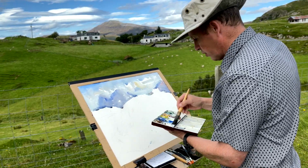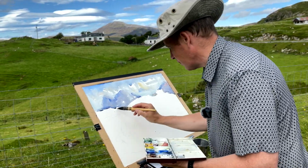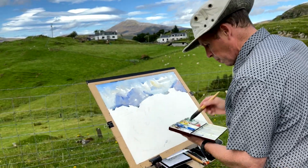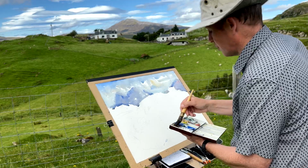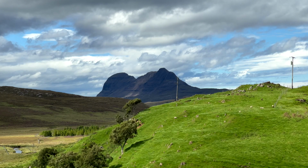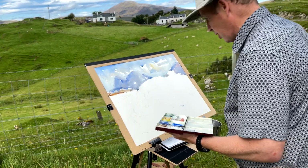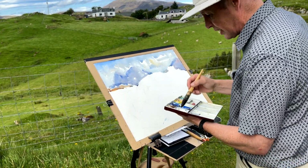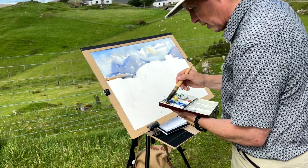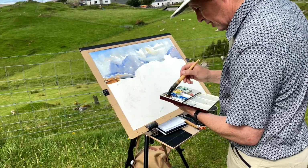Okay, so I've got the background done. There's some hills here. I need to soak that up a little bit, otherwise it's going to go into the next wash. Add a little bit of burnt umber to the blue, because the hills are quite brown there. And see the way that the paint mixes on the paper. That's one of the fun things about watercolour. You're not always trying to mix things in the palette. You're trying to mix things on the paper as well. And see how the washes take and see how things mix together.